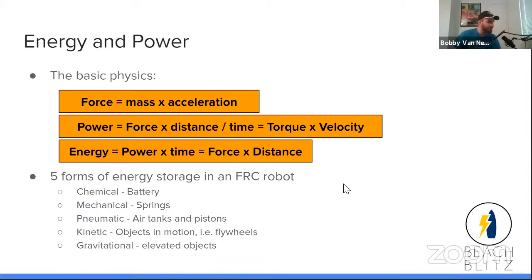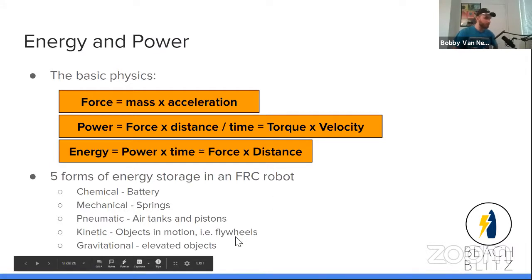So we've got 5 main forms of energy storage in a FIRST Robotics robot. We've got the chemical energy of the battery. We've got mechanical energy in springs, deflection, and a couple of other things. We've got pneumatic energy in our air tanks. We've got kinetic energy in flywheels, so we're transferring momentum and thus transferring energy between flywheels and other moving objects. And then we've got gravitational energy. So we've got things lifted up. Think of a carriage on an elevator that's going to have some gravitational energy stored there.